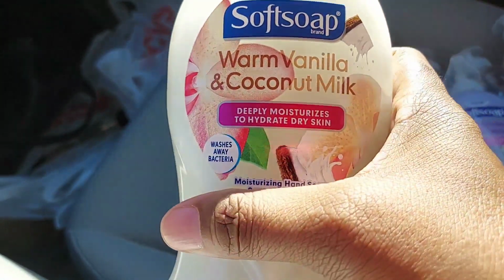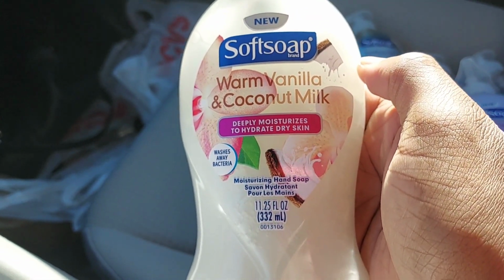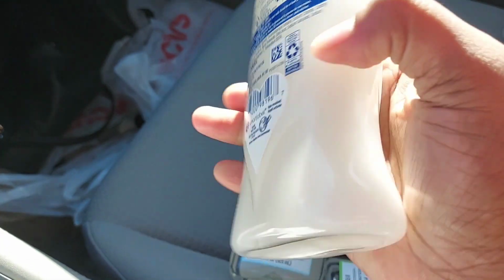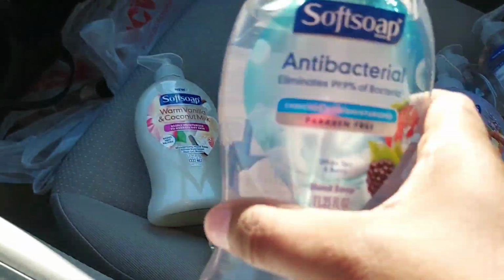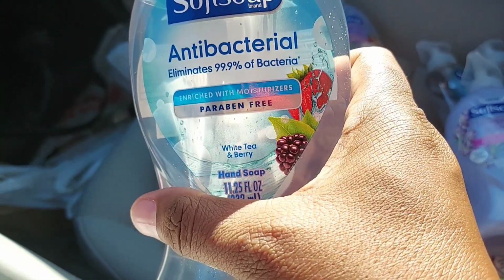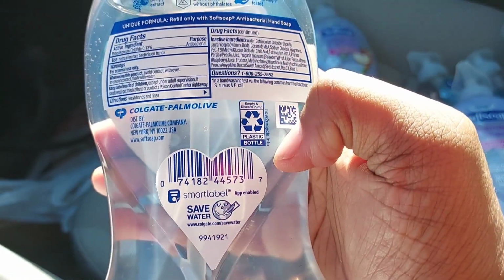I love this one. And they only had like 2 of these, but I love this. Warm vanilla and coconut milk. Oh, it smells so good. And here is the UPC for that one. They had a couple antibacterials. So this is the one that has like the fruit on it. And here is one for that.